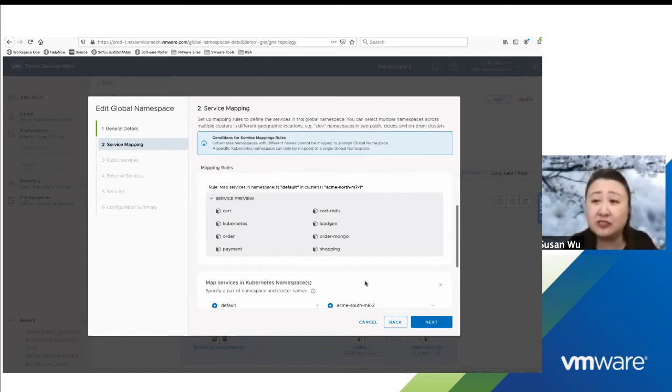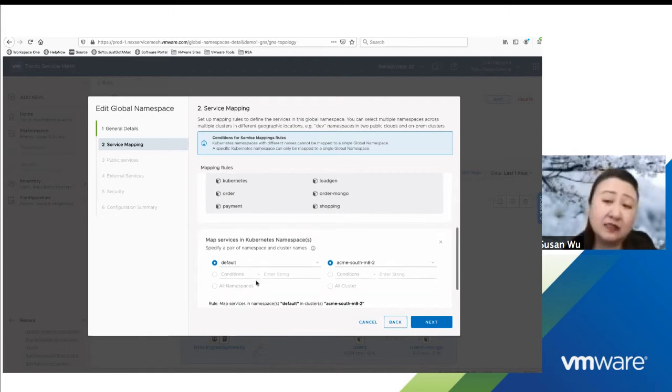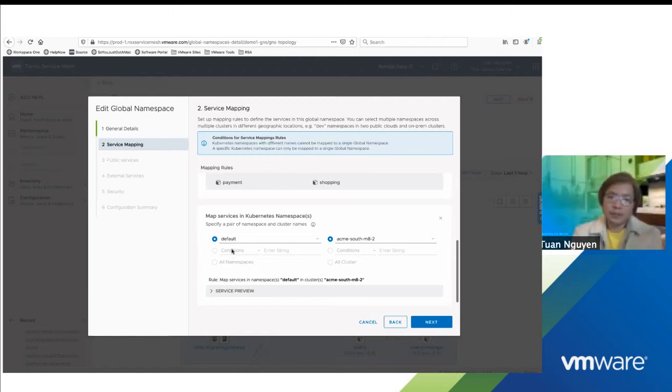So imagine you can define an SLA for the entire application traversing through all the services. And if it doesn't meet that response time, the system is smart enough to remediate the resources so that it will meet the time that has been specified by the operator. So the one we created, the default, and the new one onboarded, the Acme itself, and both of them together, we group them as a logical construct.